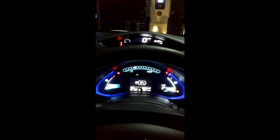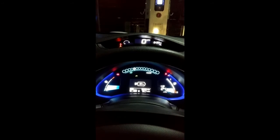So what I decided to do was take a little detour to the M2 services and have a little Ecotricity top up. So I'm going to be here for 15-20 minutes to get some power before I go on my final bit.